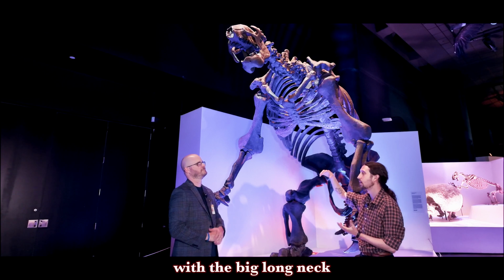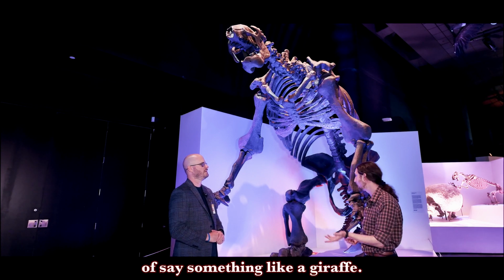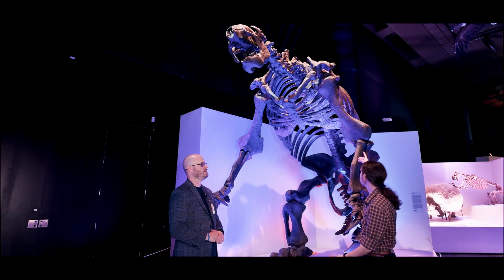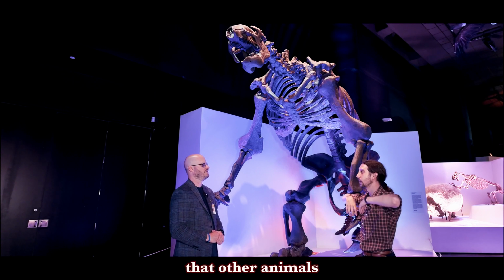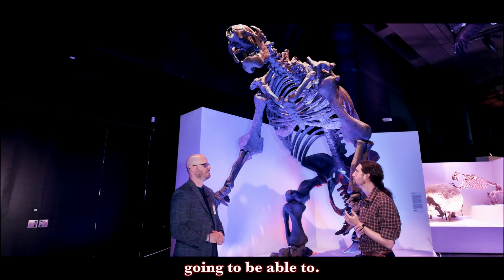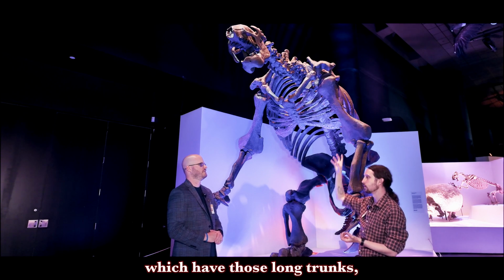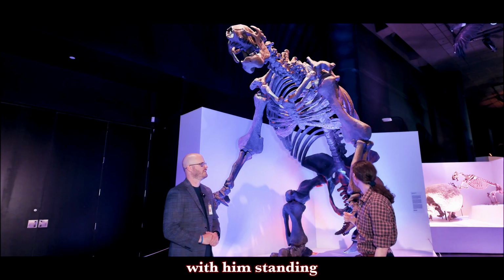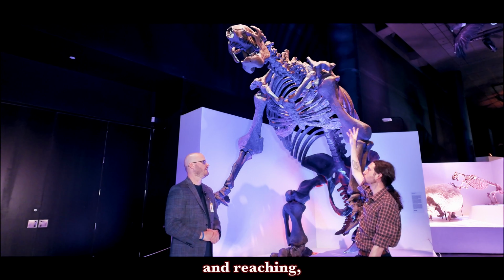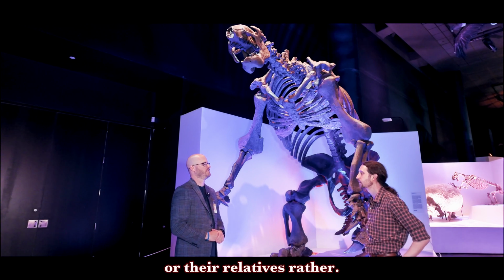It's the same thing with the big long neck of the brontosaurs, or the longer neck of, say, something like a giraffe. The big long arms of the Eremotherium here are definitely going to help him reach vegetation that other animals are not necessarily going to be able to. Maybe some of the things like the gomphotheres or the mastodons, which have those long trunks, can try and browse kind of high up. But with him standing more or less straight up and reaching, I think he's probably going to be able to outreach any of those elephants or their relatives, rather.